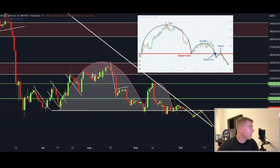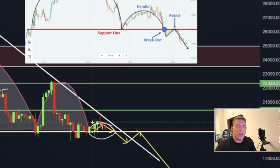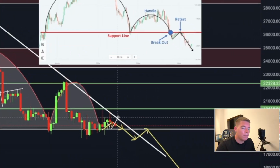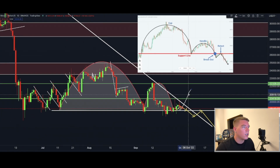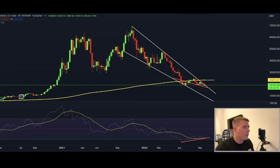The Bitcoin price is retesting right now the support line of our bearish cup and handle pattern as we see it here. And now the question is, will we break this significant level and go lower, or will we see a relief rally back to the upside and potentially go here to $22,000?